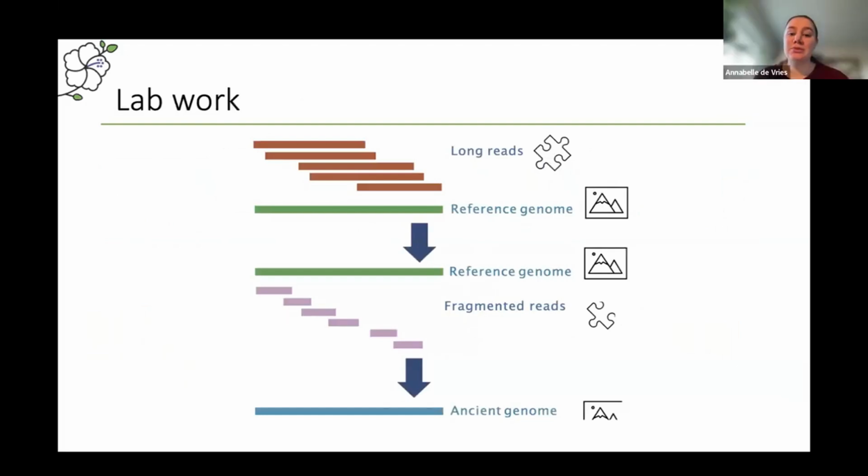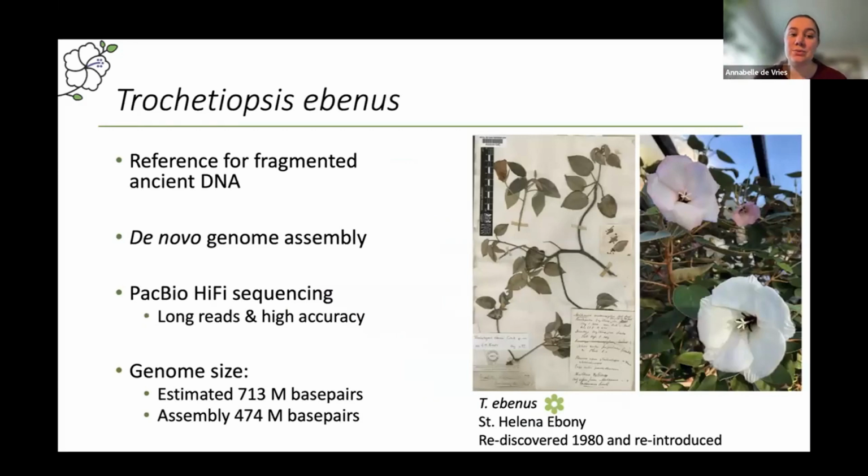Yes. So for the DNA lab work, we really went from getting a reference genome, looking at the fragments. We needed a reference genome for this fragmented DNA to really get the ancient DNA. So we got long reads from the Trochetiopsis ebenus, which is the ebenus that you saw earlier, and we created the de novo genome assembly.